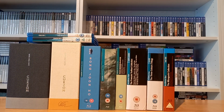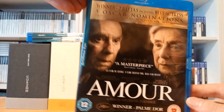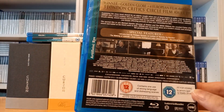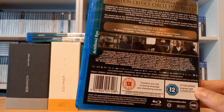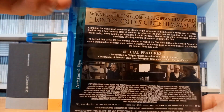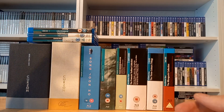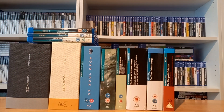Another one, the quality level here is on par with Criterion Collection in my opinion. Next up we have Michael Haneke's Amour. Probably a top 5 movie for me from the 2010s. Just an incredibly beautiful movie about this elderly couple. And also because it's a Michael Haneke movie, it's really dark. It goes into really dark places.